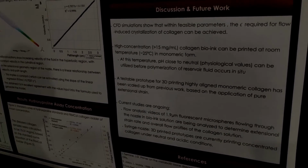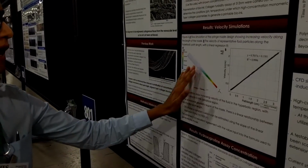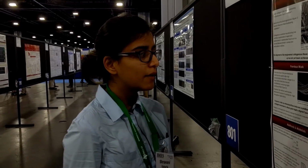So in conclusion, this is a testable prototype for 3D printed highly aligned monomeric collagen, and it's been scaled up from previous work. Current studies are ongoing. Firstly, I am testing flow analysis using 1.9 micron fluorescent microspheres to calculate the extensional strain through the nozzle, and also to determine what kind of flow profile is there, whether there's any kind of mixing or turbulence, which would definitely affect my final structure. I have constructed a prototype nozzle using 3D printing with Formlabs.